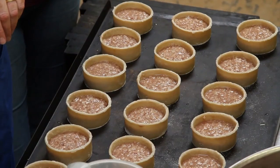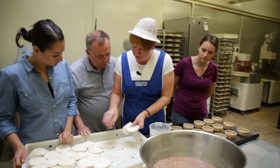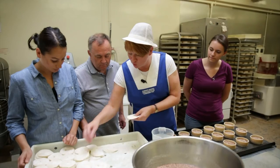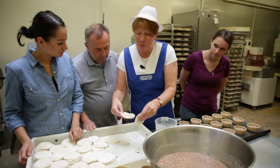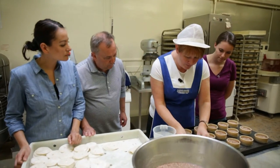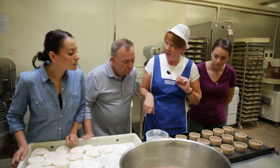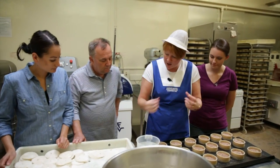Thank you, Colin. So we've got our pie lids here from our pie lid dough. They're all separated with rice flour, so that stops them sticking when they're in the chiller. When you're going to use them, you just give them a wee shake, get some of the rice flour off. You'll notice they've all got a little hole in the middle. This little hole is so that when you lid it, the heat can escape when they're in the oven, so it doesn't bubble the lid back up.